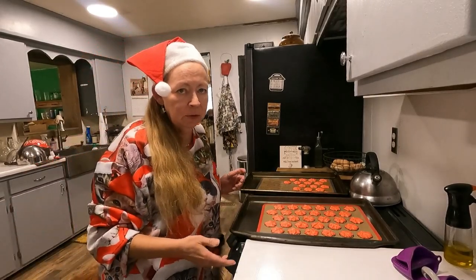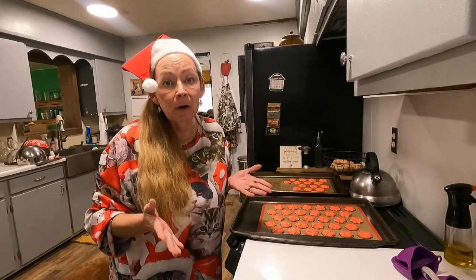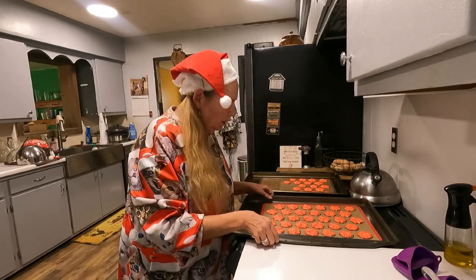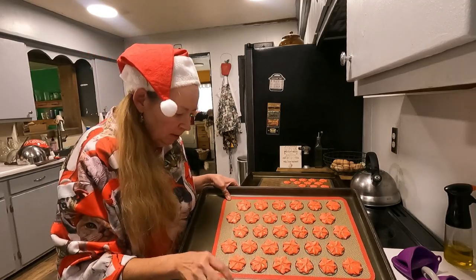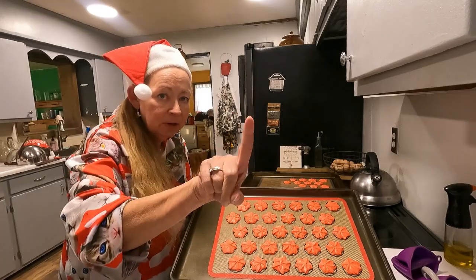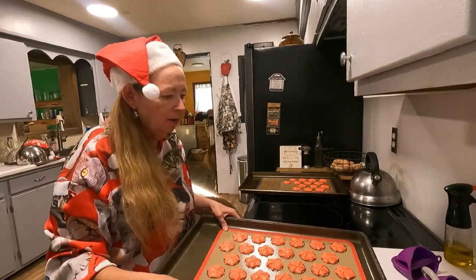Okay, you guys, so it took a little bit longer. It took closer to an hour, actually, in my kitchen because it's higher humidity. So I want to show you. See, you can touch these and they don't even indent and your finger's clean, okay? And that's what you want. You want that skin on there.